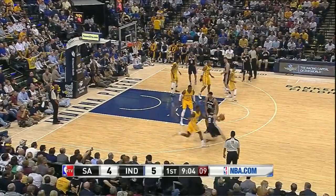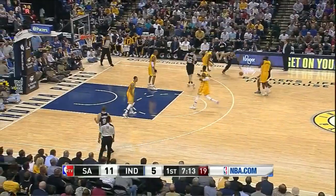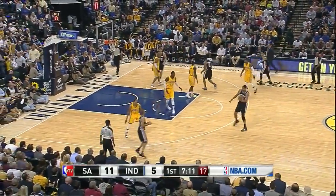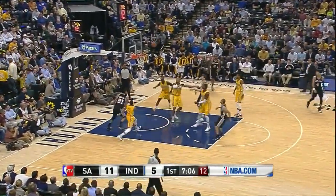Now, maybe the worst way to defend the pick and roll is to allow middle and have the big man sag. Why? Because it always puts the defense into a 2-on-1 situation with the big man, and more likely than not, they're going to get good looks.